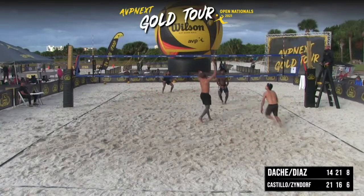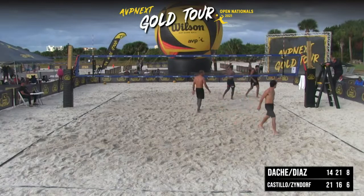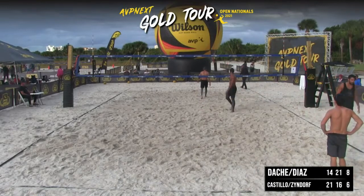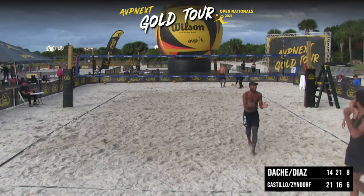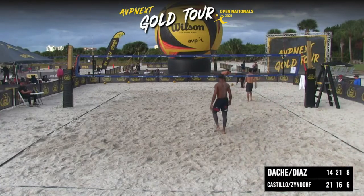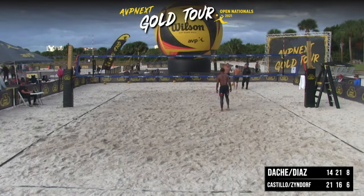Handled by Zyndorf. Castillo's going to put Zyndorf tight. Question is, did it go off the block? We're going to go ahead and check that ball spot. Checking the ball mark here. It looked a little bit long to me, but I am not an official, so I will always defer to the person on the ladder. He's saying the ball is out of bounds. I initially thought Zyndorf was saying, I think I hit his hands as the ball was going out of bounds. It doesn't seem that's to be the question. It seems they're saying, hey, can we confirm this ball is in fact out of bounds?